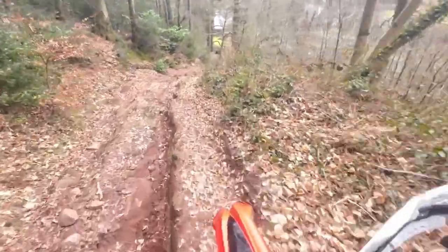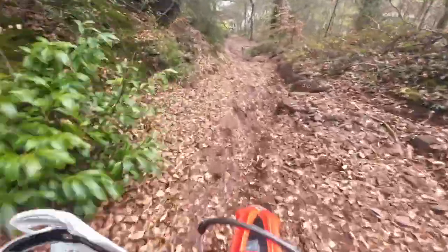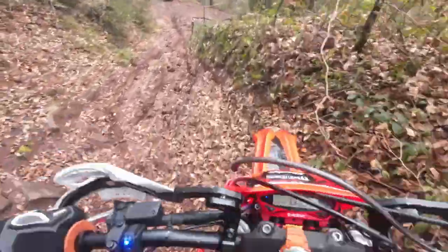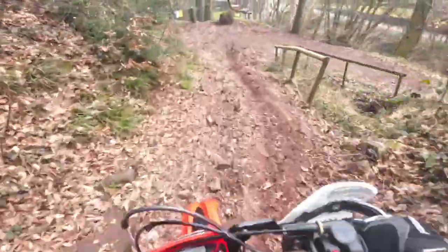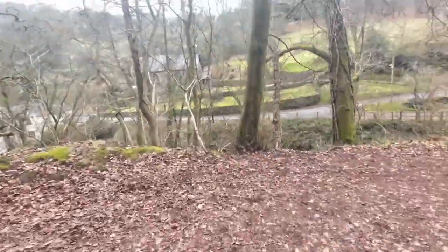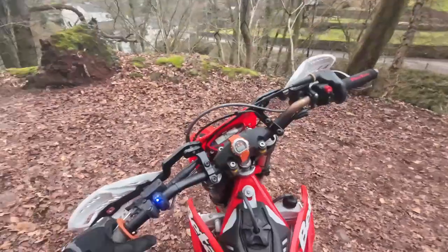Drop off there. Get my line down that way. Nice, so I'm tied to a steep section here. I'm gonna go for the high bank, come on. And then drop it in. Nice. So, that was that section there coming down.